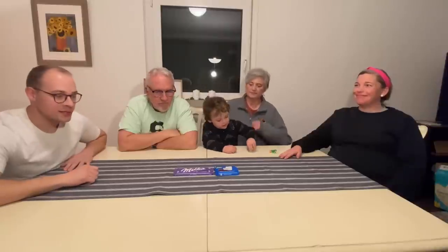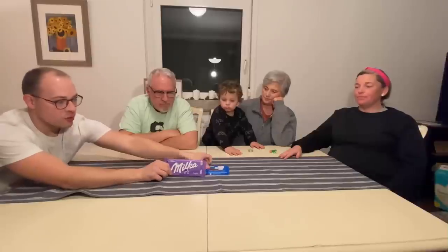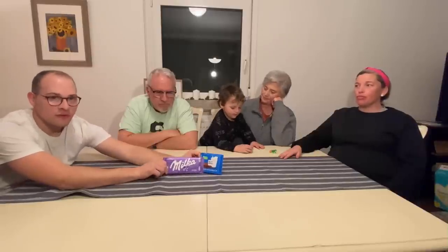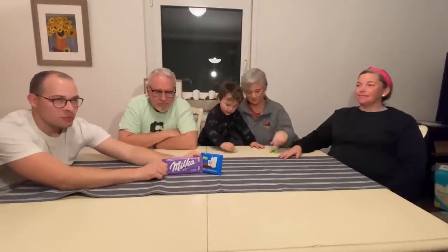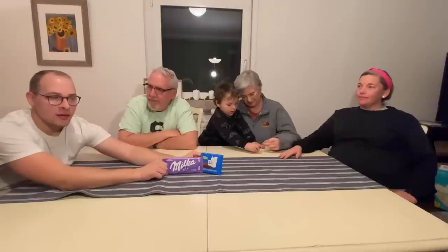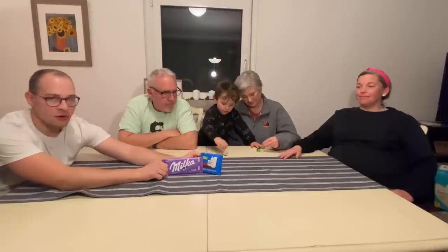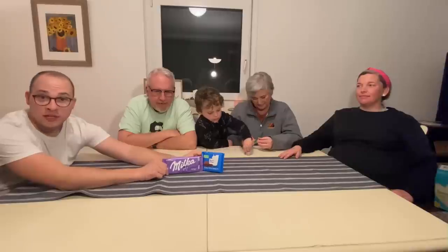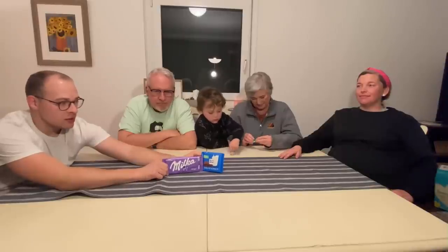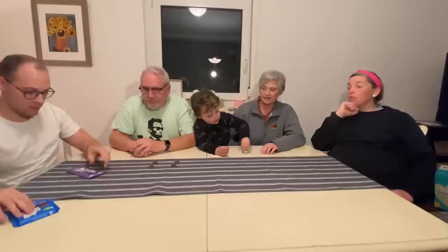Okay, so lastly we have the Milka and the Ritter Sport. These are two very popular chocolate bars here in Germany. A lot of people, whenever they come to Germany, brag about how the chocolate is much better here in Germany and in Europe. I have not had either of these, the regular milk chocolate, so let's see if we think this is better than American chocolate.